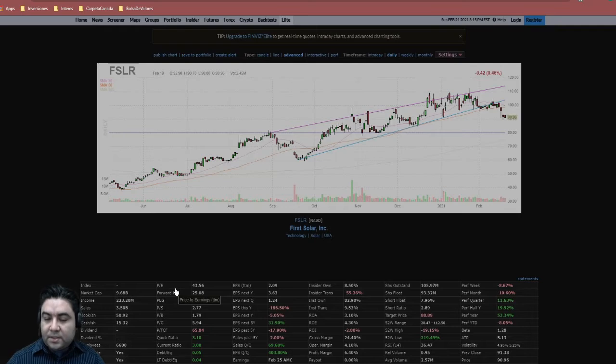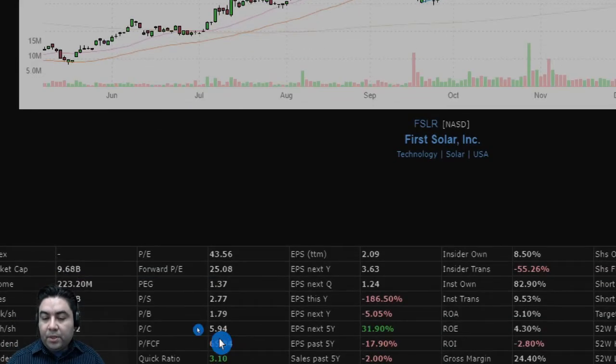Okay, so now let's start with the numbers. Currently we have a PE ratio of 43.56. The forward PE is 25.08. So the best case scenario could be 20 or less. The price to book is also 1.79, and the best case scenario we could get is 1 or less.